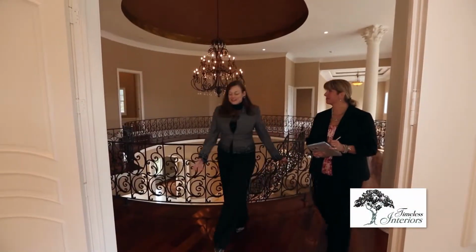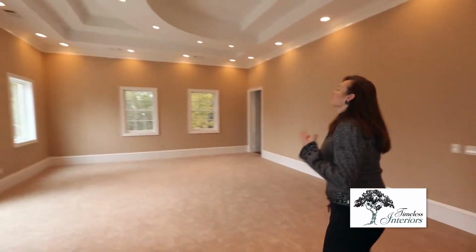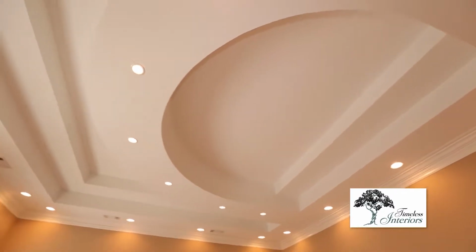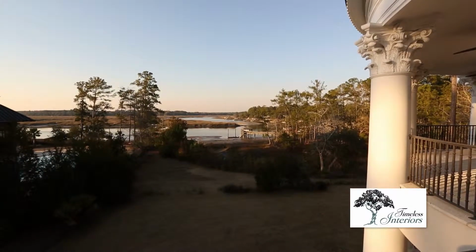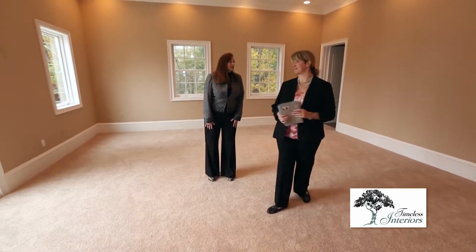Well, Morgan, let's take a look at the master bedroom. I love the architecture of the ceiling. It's very, very well designed, and another spectacular view. Absolutely. Excellent. Every room you go in. Windows, windows, windows. We love those windows. Absolutely.